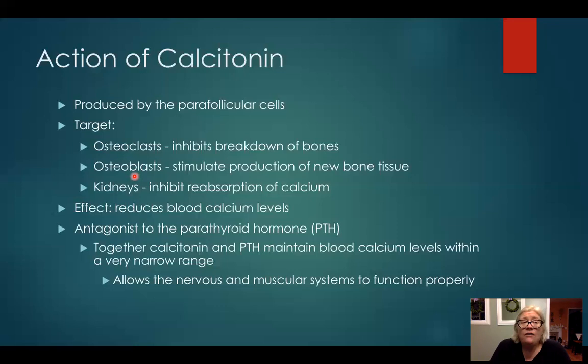If we have too low calcium levels in our blood, our nervous system is going to shut down and not work properly. Our muscles are not going to be able to contract. Big problem. That's going to cause death pretty quickly, because if your muscles can't contract properly, you're not going to be able to breathe, because your muscles enable you to inhale and exhale.